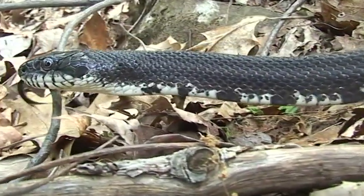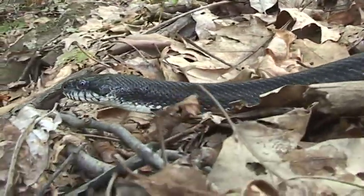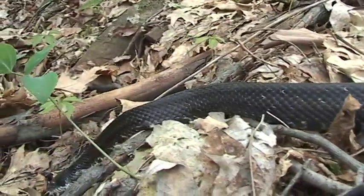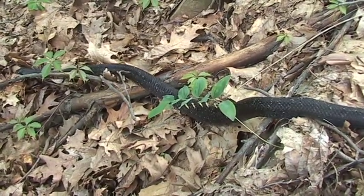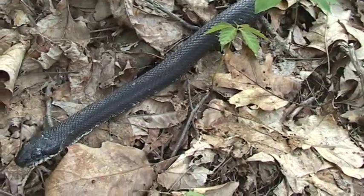There's no doubt in my mind the snake has already spotted me. But it is a huge black snake. It's either a black racer or a black rat snake. Just to give you an idea how long the snake is. This is as close as I've ever gotten to a black rat snake without having it bolt on me.